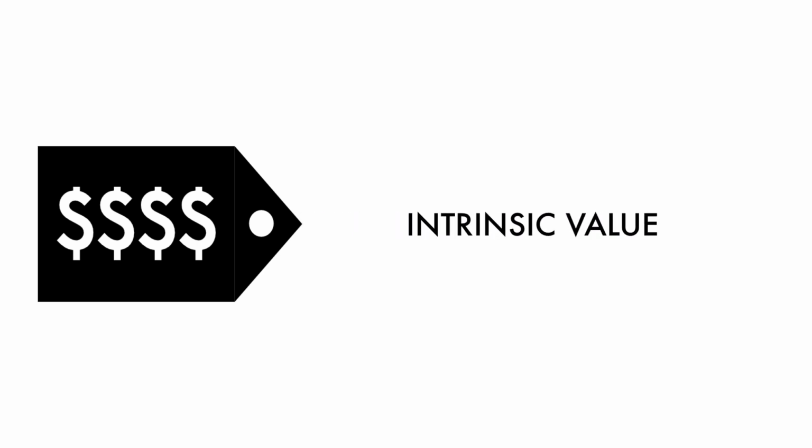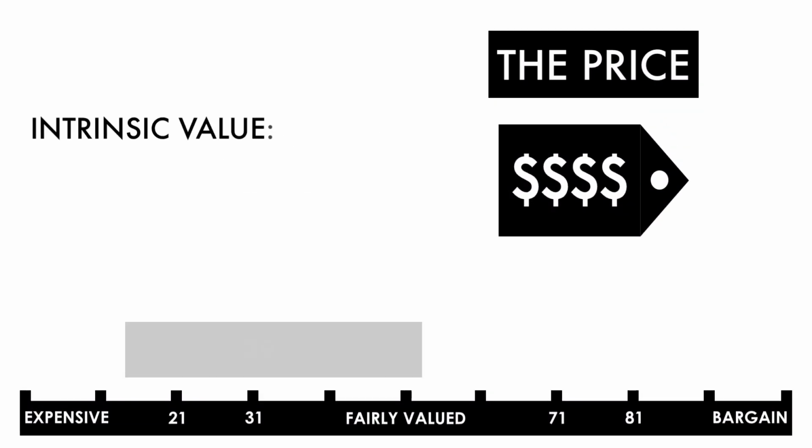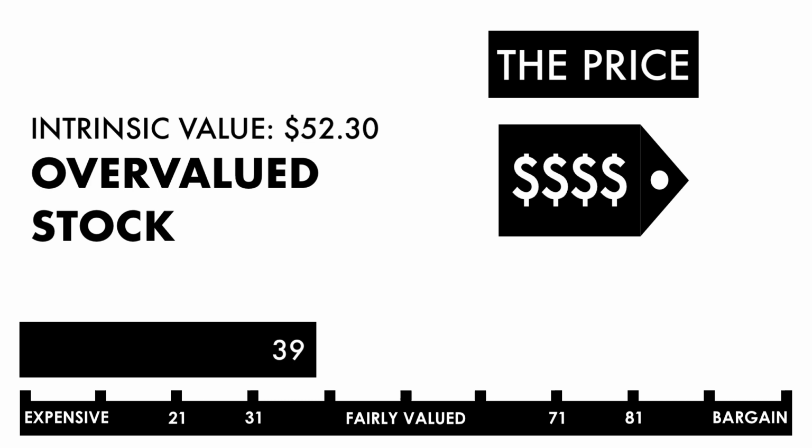The price factor is made up of only 1 metric. Basically, the intrinsic value is the price per share at which the company's fundamentals align with its true value when compared to its current stock price. Based on this grade, I would consider the price to be overvalued. If you're looking solely at the price per share, this shouldn't be a company you should invest in.